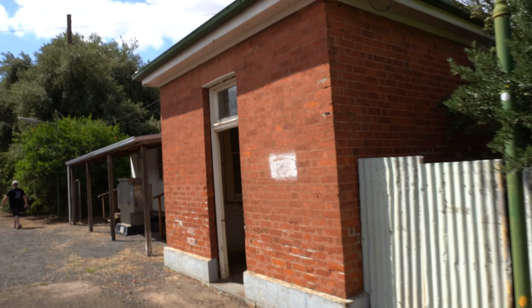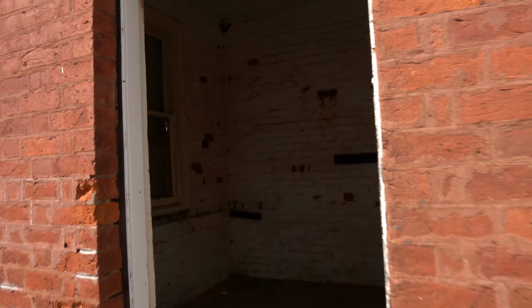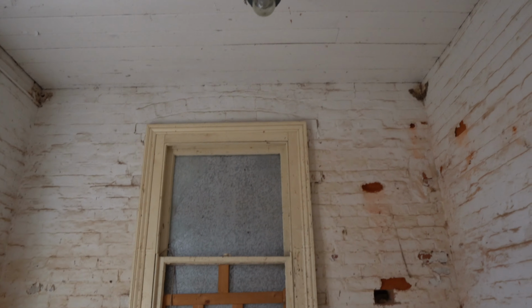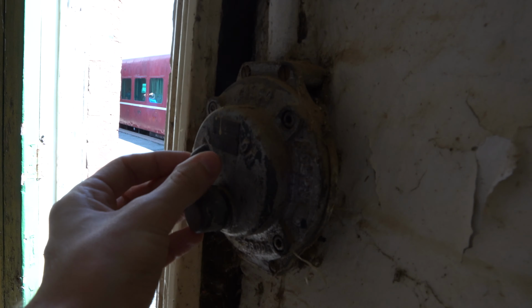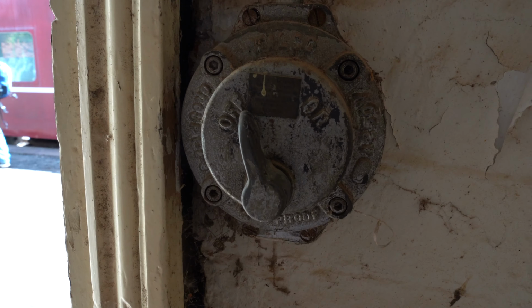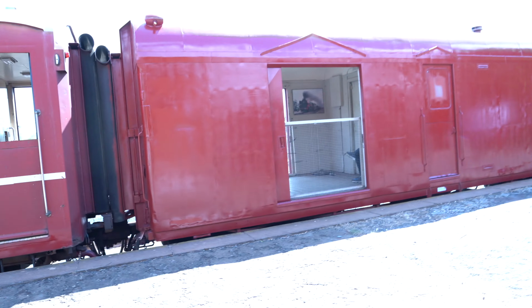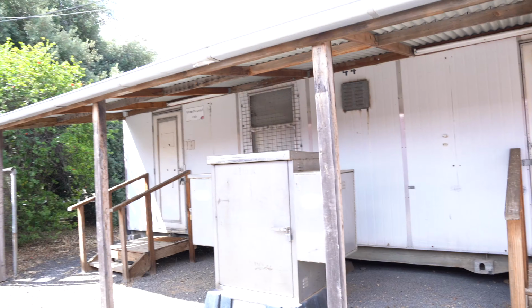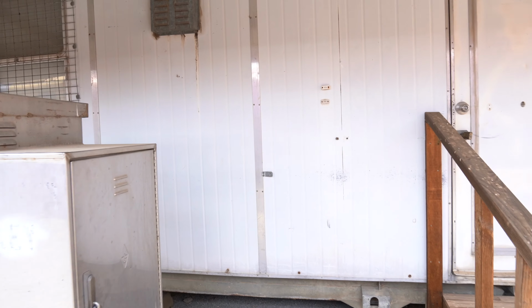Further along the platform, we have this little building, which is sort of separate. Pretty sure this was just a storage shed. But, yep, you can get a good idea of what was around. Want to see if that light bulb works? Nah. Damn. Nice old switch, look at that. Moving on. This is just a V-line cruise place. And I realise it's very noisy.